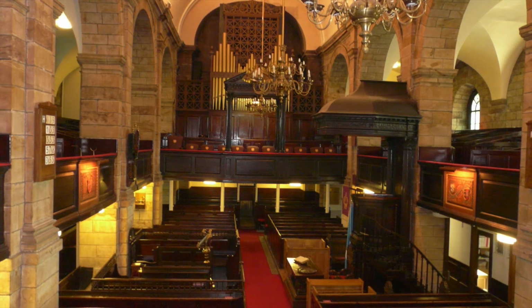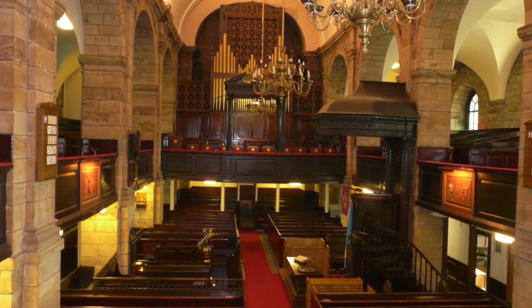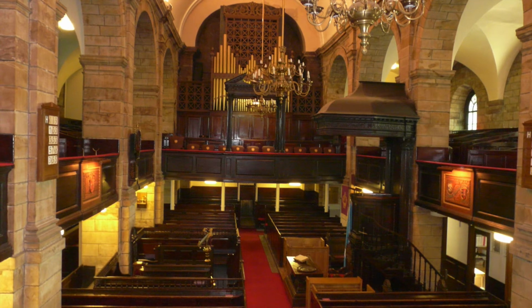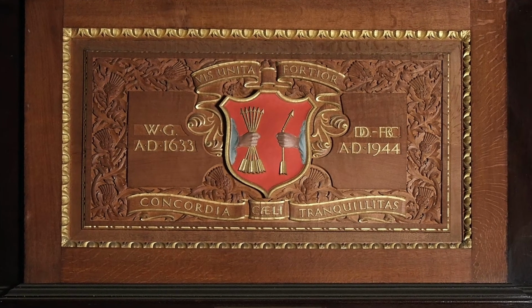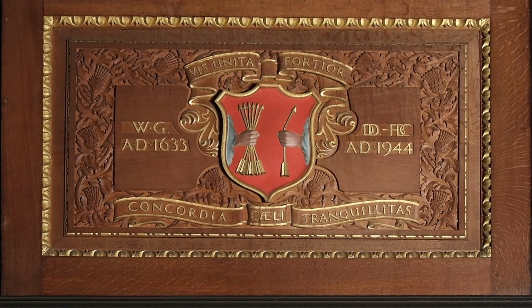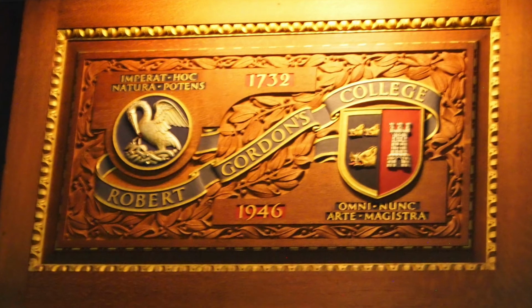In the photograph you can also see the magnificent pulpit with its canopy, and opposite the pulpit you find the lectern sitting in the square pew. Around the gallery we also see two plaques, one to the 7 incorporated trades of the city of Aberdeen, and also one to Robert Gordon's College.